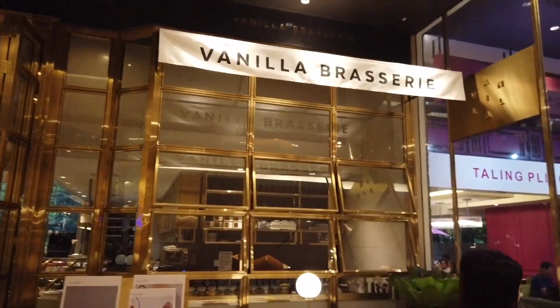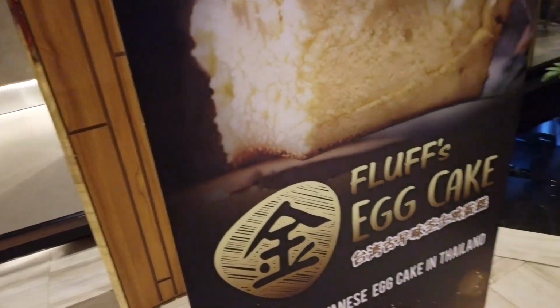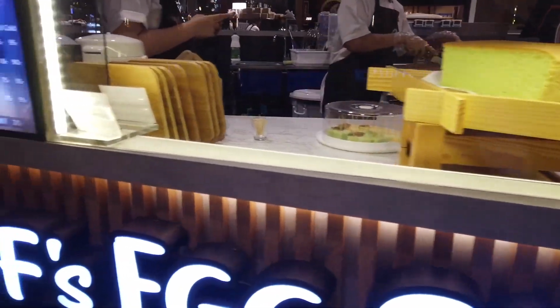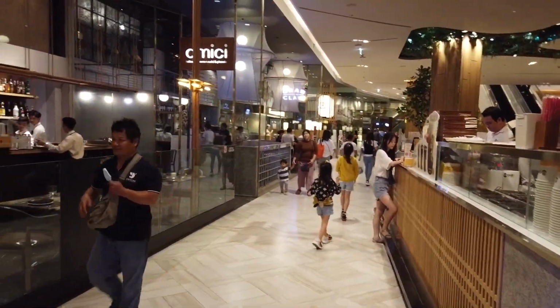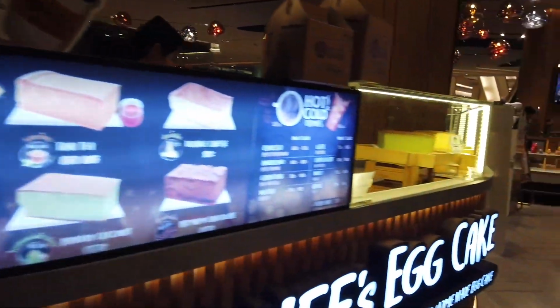There's a vanilla brasserie. Taiwanese egg cake. May pandan pa sila. And then dito mga iba-ibang drinks. Basta the place is really, really nice. Ayan o, if you guys just wanna hang out and chill.